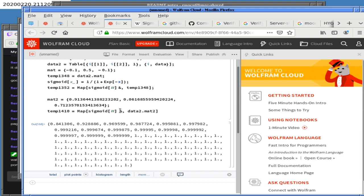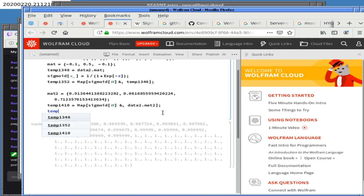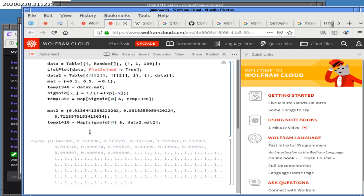Yes, and then we need to calculate the error. Okay, so I think the error would just be then temp 1410. Oh, hang on. We just have the y values, right? We have both, yeah. So these are the y values corresponding to 1, 2, 3, 4, and so on? I guess. You gotta help me out here. This is like, we used a different matrix. Yes, this would be our prediction for y. And x is equal to 1, 2, 3, 4. Is that correct or no? Yeah, I'm pretty sure it's correct.